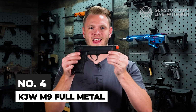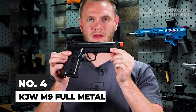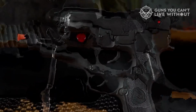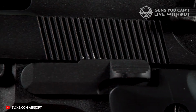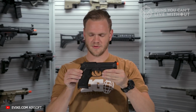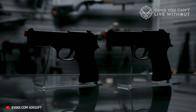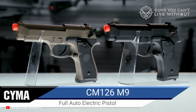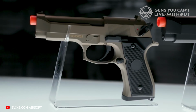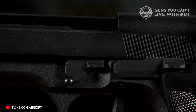Certainly one of the best-looking airsoft pistols on our list, the KJW M9 Full Metal also happens to be one of the very best performing. This 25+1 gas blowback gun gives you tons of options when it comes to power, accepting green gas, red gas, CO2 or propane with an adapter. And, just as the name says, this pistol is made entirely out of metal from front to back and top to bottom. Out of the box, it produces competitive velocity, benchmarking between 300 and 340 feet per second.